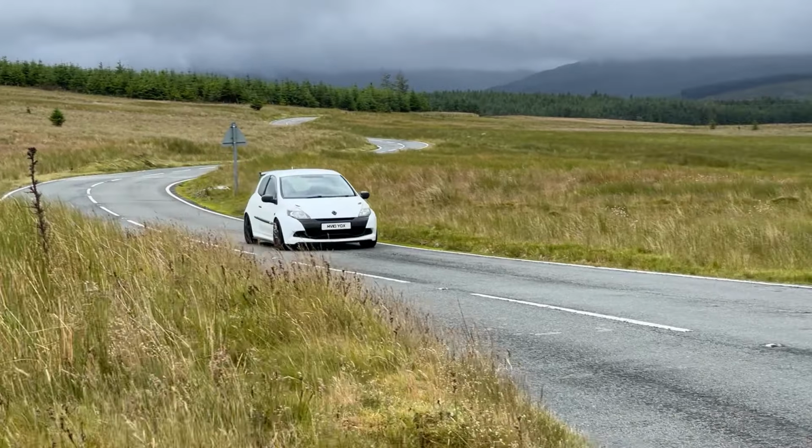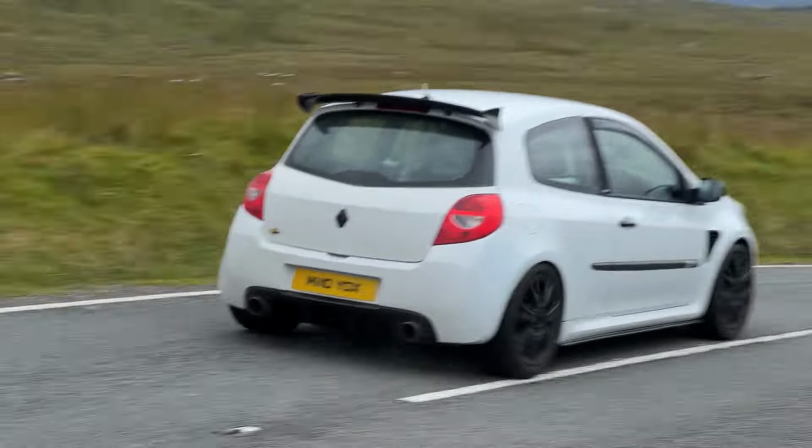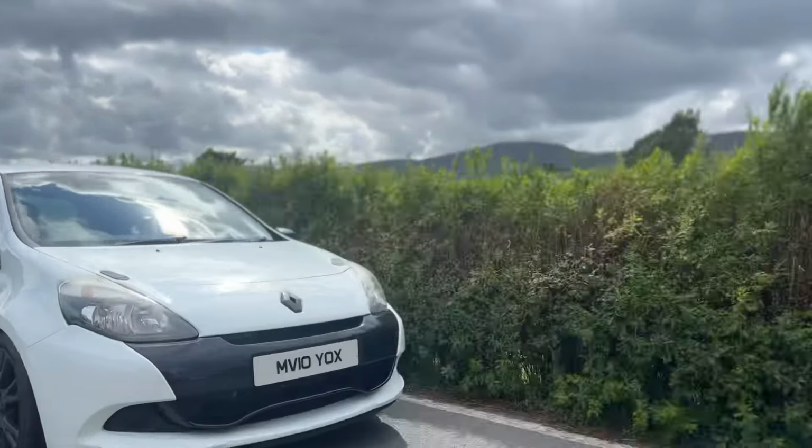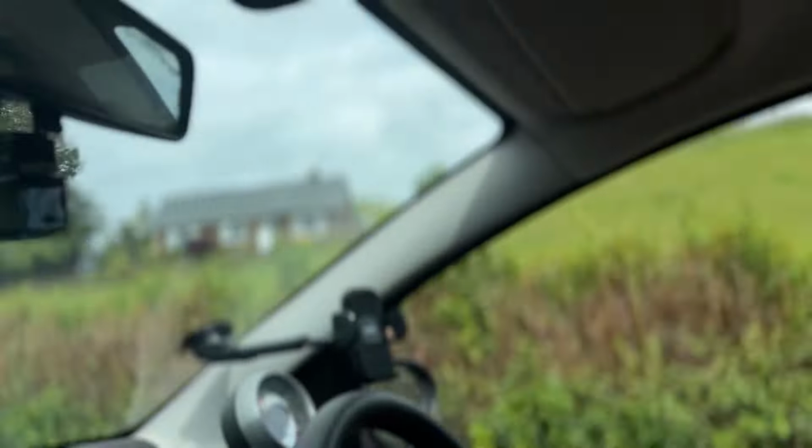The attention to detail on that car is absolutely insane, and the money he spent on that car is really, really impressive, but it's a cracking car for the money. I think that's the new benchmark for a B road basher.